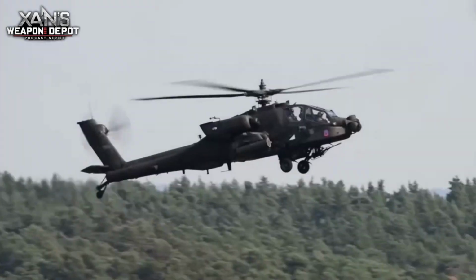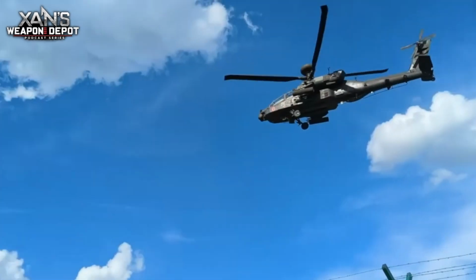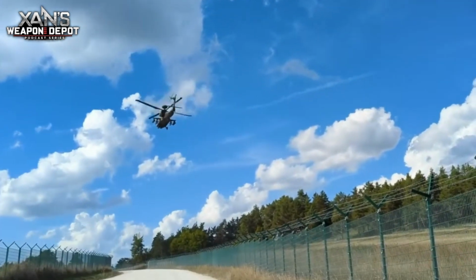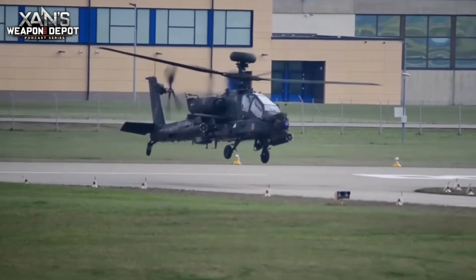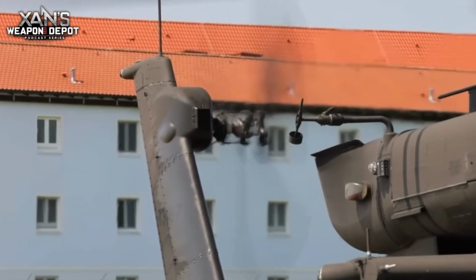So the next time you hear that iconic rotor cutting through the silence, just know, it's not a rescue, it's a reckoning. The AH-64 Apache, judge, jury, and executioner of the modern battlefield.